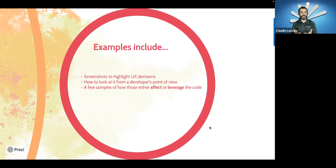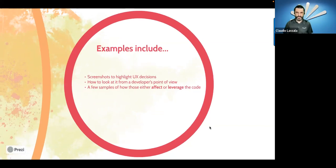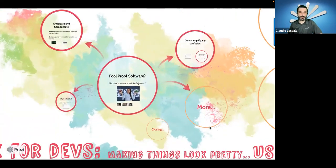As a developer, by learning some of those skills, if I don't have a dedicated designer, at least I can make somewhat good decisions there. If I do have a dedicated UX designer, our communication will just potentialize, right? We're going to be way more productive in the way that we're collaborating. And we're going to be looking at some of these samples as to how those either affect the code that we wrote, or how the code that we wrote was actually leveraged to build a better user experience. Because we wrote the code in a certain manner, we can actually provide a better user experience. So we're going to be looking at some of those cases here.